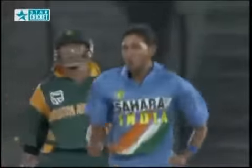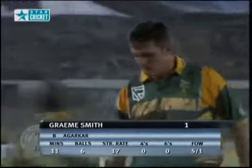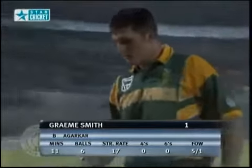This is a good delivery. Nice seam position. But again, really no real footwork. It was a wide ball. He didn't get across enough with that front foot, getting the inside edge. And when things are not going for you, well, that's what happens. That ball on another day might have missed leg stump. Not today. South Africa have lost their first wicket. Their captain departs, 5 for 1.